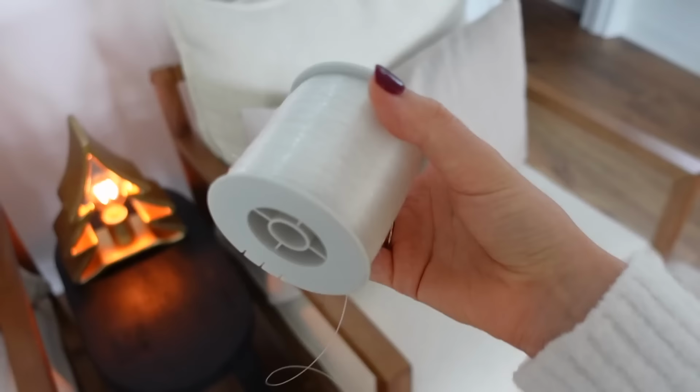To hang the garland on the staircase railing, I think I'm gonna try to use this fishing line. Hopefully it'll be strong enough, and I'll probably do two strands of garland and kind of drape them. So that's the vision. We'll see how it works out.